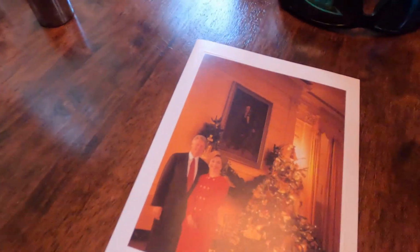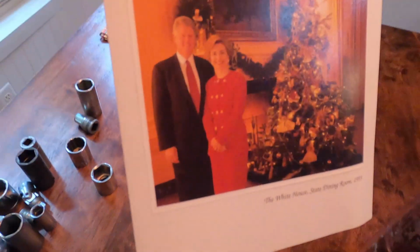It's pretty funny, I was going through some of this stuff. I haven't been through all of it, but I did find that the people from the attic got a Christmas card from the Clintons. And that actually sells online for about $8 to $15. So that's pretty good. I also got some older music boxes that sell for about $20.